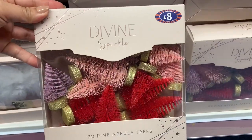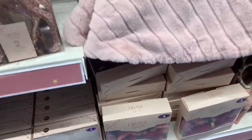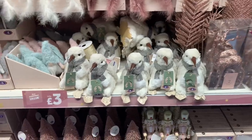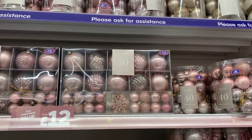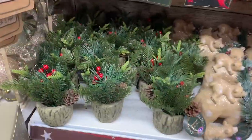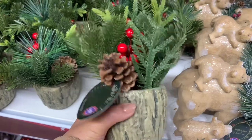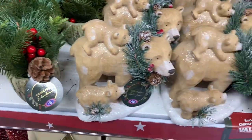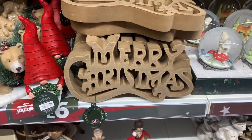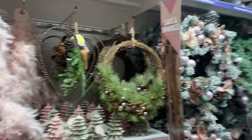This one is new. I didn't see it last time. And I think this is anything new. So yeah. Oh, this is new. This is £6. Yeah, and this is £10. They also had this last time. And the baby. Yeah.